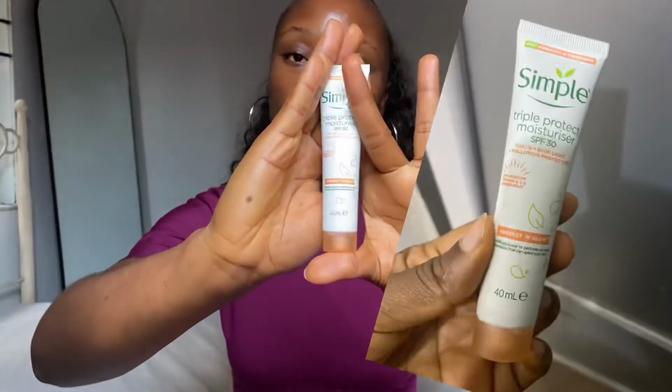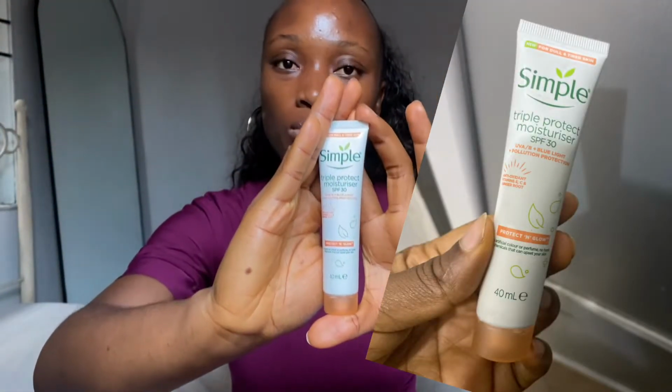Next on my list is Simple. I hope you can see it. Again, I'm using my back camera, so I don't really know if it's focusing properly. But this is their Simple Triple Protect Moisturizer SPF 30. Well, I said it's Simple, they are lifesavers.